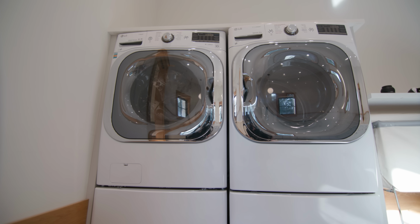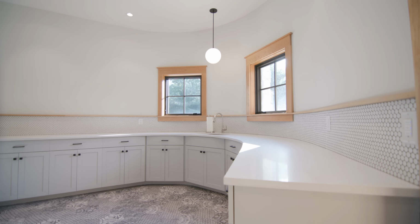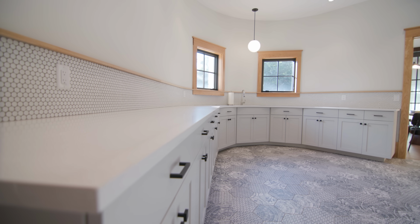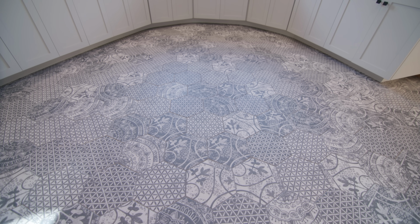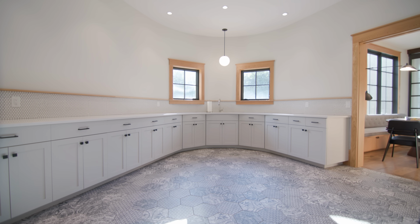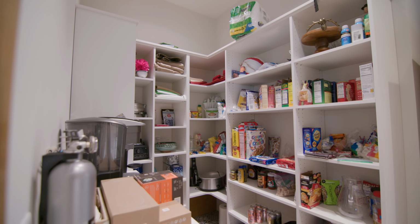Inside another turret, the laundry room becomes its own showcase. Round cabinetry and curved wall finishes echo the architecture, while expansive folding surfaces and abundant storage make it highly practical. A patterned hexagonal tile in cool tones anchors the room with style against the more muted walls. Just beyond are a dog washing station and a full pantry.